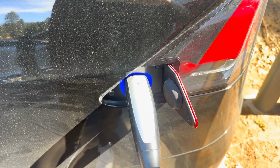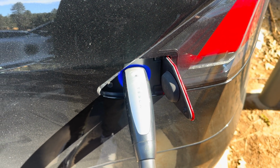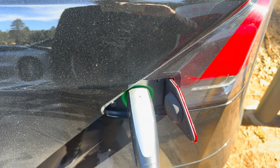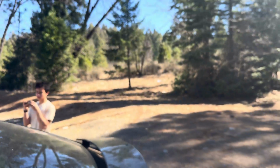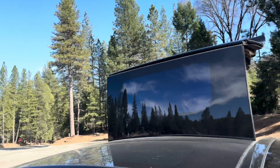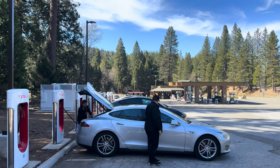Wait to get the green light. God, it smells wonderful out here. There's the green light. All these amazing pine trees, Lewis. Look at that. Doesn't it smell great? Gotta love it. So this is the supercharger here.